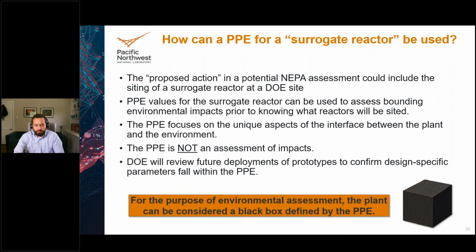Another important point is that the PPE is not an assessment of impacts. When we say that the stack height is 58 feet, we are not saying that that's a small, moderate, or large impact using the NRC approach, or making any determination about the significance of that impact. This is purely a definition of a parameter value. It's not an assessment of impacts.